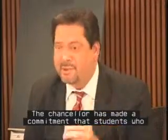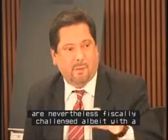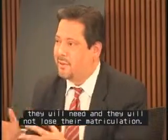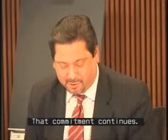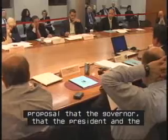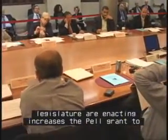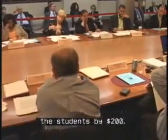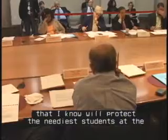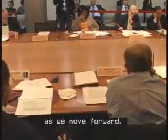The chancellor has made a commitment that students who are nevertheless fiscally challenged, albeit with a modest tuition increase, will get the kind of assistance they will need and they will not lose their matriculation. That commitment continues. And the federal government, as part of the stimulus proposals that the governor and the president and the legislature are enacting, increases the Pell grant to the students by $200. So there are a number of things that are happening that I know will protect the needy students at the university, and that's an important thing to remember as we move forward.